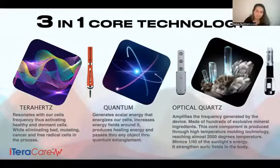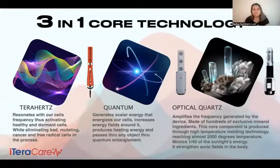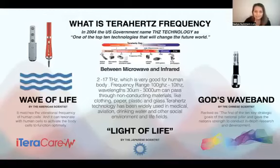If you're not familiar with it, this is one classic device. It is a terahertz wand. There's a terahertz chip in it, and inside there is a tube, a crystal tube, optical crystal, and the combination of heat, the tube, and the terahertz produces this beam of terahertz frequency that can penetrate 7 to 12 inches. So we can have some magnificent effects. You can see at the top here, there's a little chart where you can see there's a terahertz gap. It's a step above infrared and before you get to microwave.